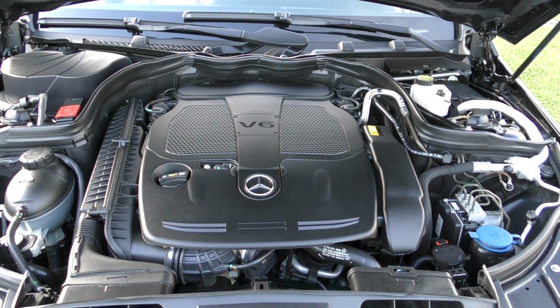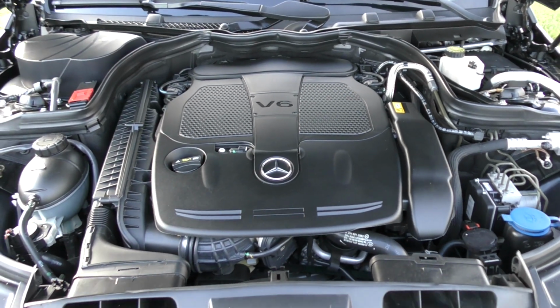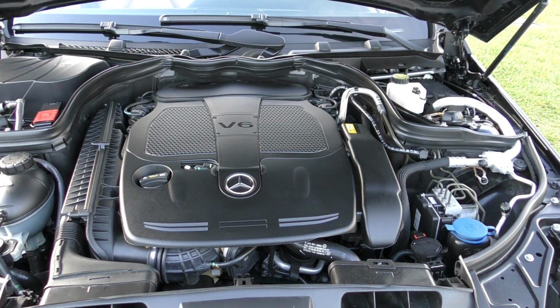You got all the torque, all the horsepower you could want out of a V6. You've got a smooth shifting 7-speed automatic that's fantastic. And at the same time, you get terrific fuel mileage. So they really did a nice job.